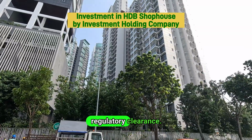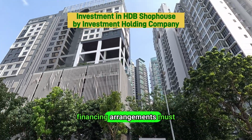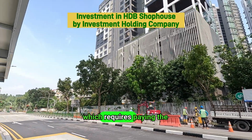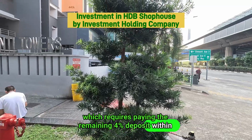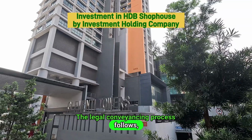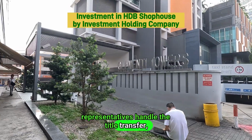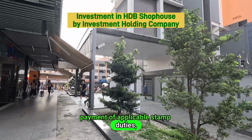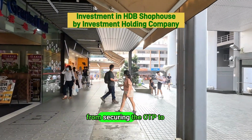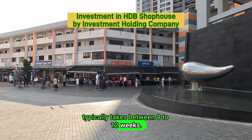transactions require regulatory clearance. Once the due diligence is completed, financing arrangements must be finalized before exercising the OTP, which requires paying the remaining 4% deposit within the stipulated period. The legal conveyancing process follows, where the company's appointed legal representatives handle the title transfer, payment of applicable stamp duties, and other necessary documentation. The entire process, from securing the OTP to completion, typically takes between 8 to 12 weeks.